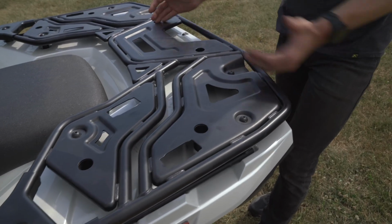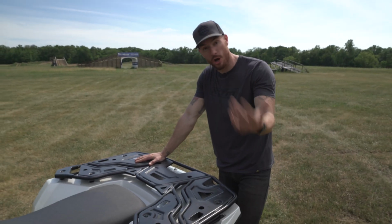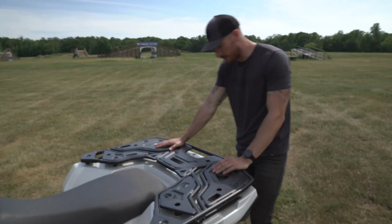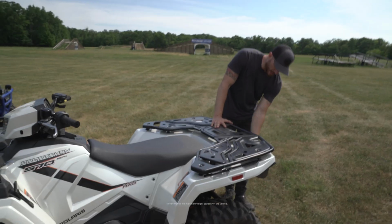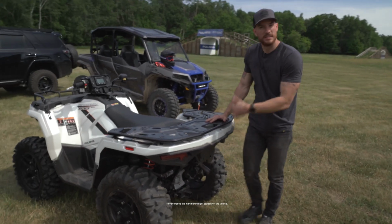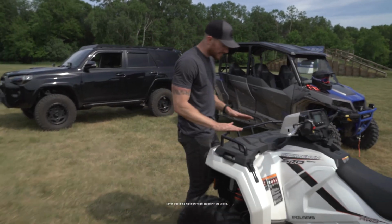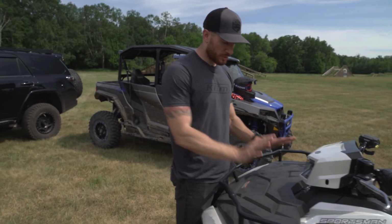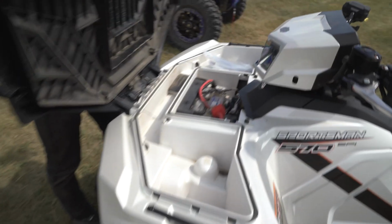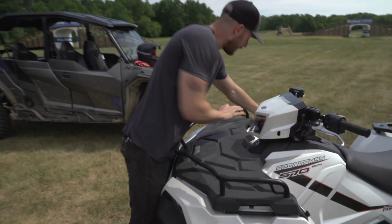Sportsmans are really cool because out of all the ATVs in the industry, they have the most cargo and storage capabilities of any machine, which is super cool. So there's the rear rack, you can strap stuff down. On older Sportsmans, there is also the compartment right here. Different ATVs have different things. You also have the entire top rack where you can put different stuff, right? And then the hinged under-toolbox cargo area, whatever you want to call it, right?